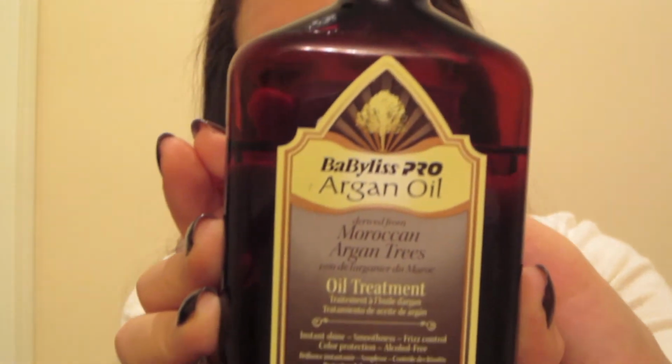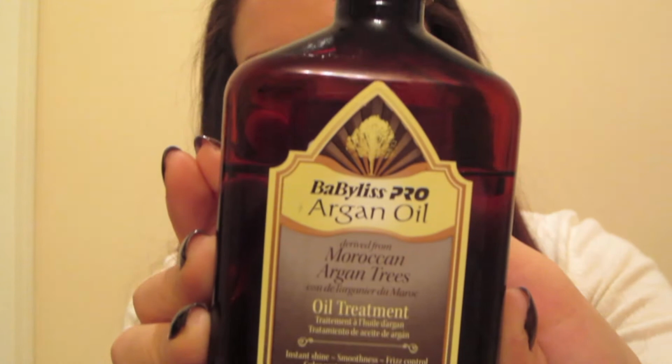And I got this at Cosmo Prof, which is a distributor for beauty and cosmetology people who are in that profession. They can take their card and get a discount there. My mom has one, so that's where I got it from.